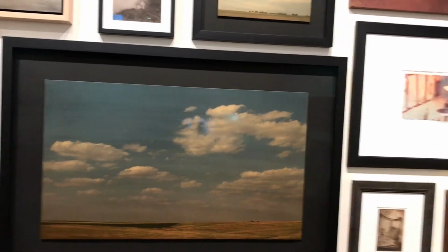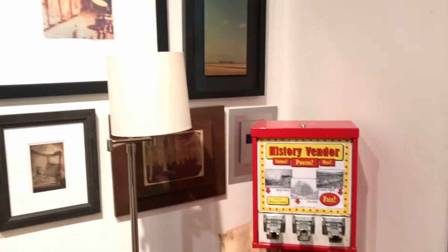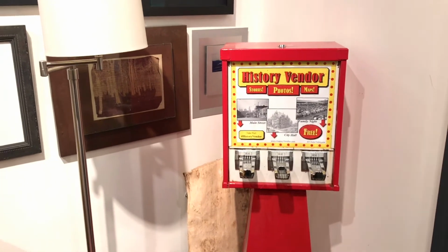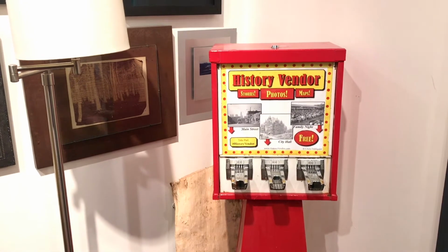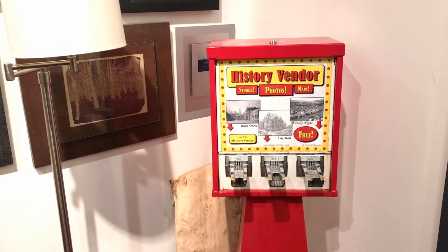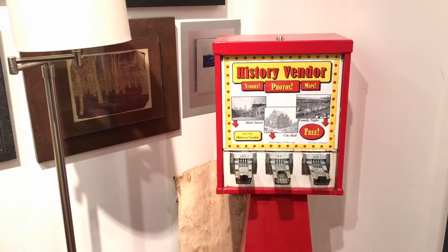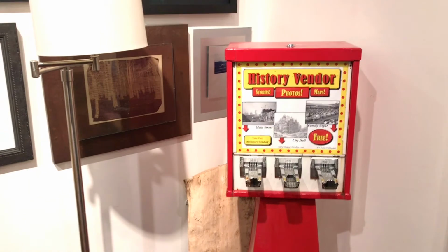In addition to this wall work, I also do some public artwork. Here's an example of a project that I did recently in Kansas City, and I'm hoping to do it in another community real soon. It's called the History Vendors. It's a vintage vending machine that I used in a park in Kansas City along with a couple other machines to vend historic photographs of the surrounding area. I paired those with a map so that participants could find their way to where the original photo was taken.